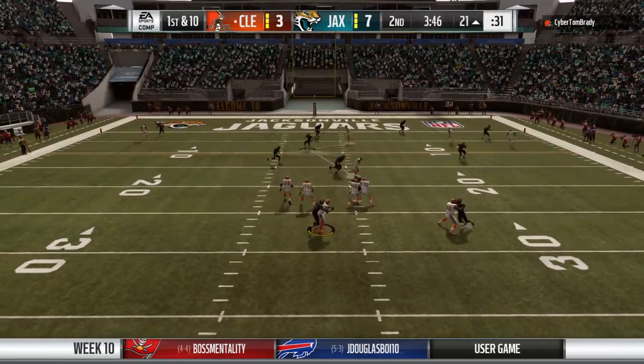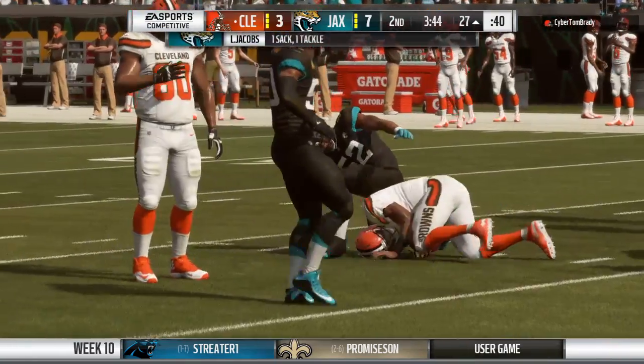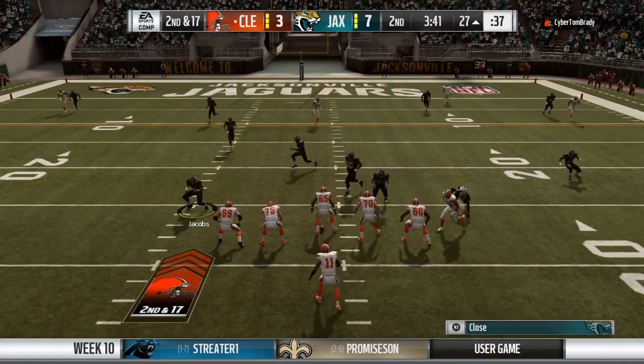They'll look to throw now on first down. And he's going to go down. Back at the 27-yard line, he's sacked.